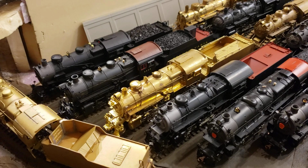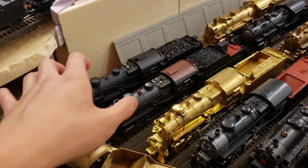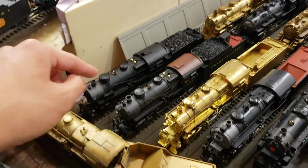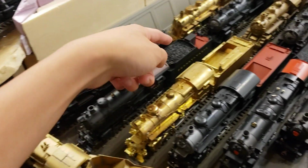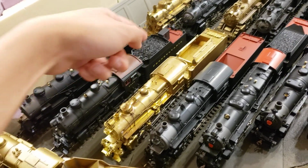So first off here we have 4 Pennsylvania Railroad H-Class 280s. This one's a H9 by MTH, painted for Long Island. This one will be modified and upgraded. This one is a factory default Broadway Limited H10 with the wrong tender. Not a Lines West tender, very uncommon.